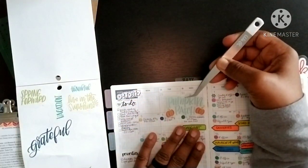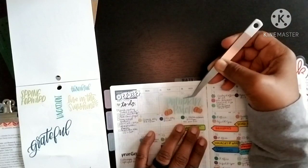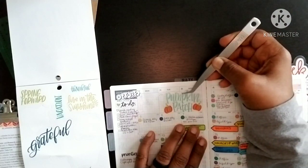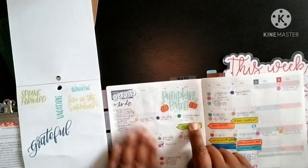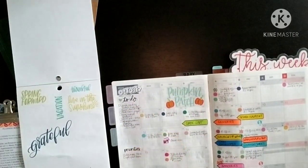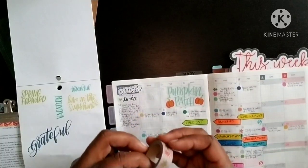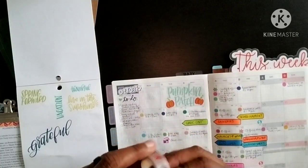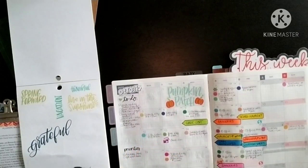Let's see, do I want it here, here, here? That's good. This is perfect, right? Here. Very cute. And I think I'll just fill this space with a little more of the washi. Then I'll see if I've got a couple of quotes that I can put in.